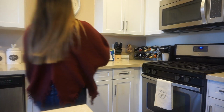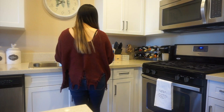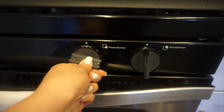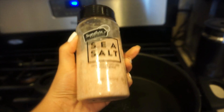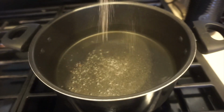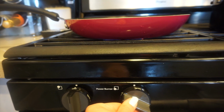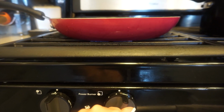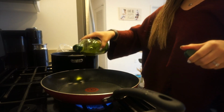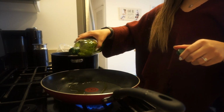But let's go ahead and get started. So to get started with this dish, the first thing I'm gonna do is take a large pot and fill that with some water and turn my stove to medium high. I'm gonna add some salt to our pot, and while we wait for that to boil, I'm taking a large pan and turning my stove to medium high. And to this pan, we're gonna add in 2 tablespoons of olive oil.